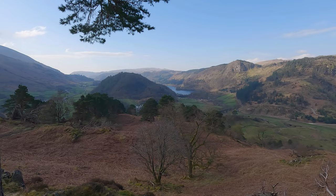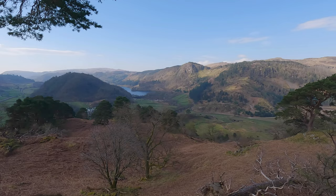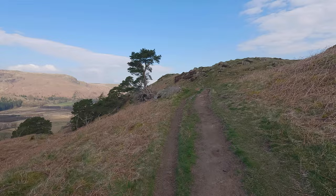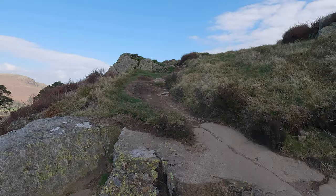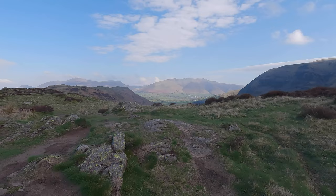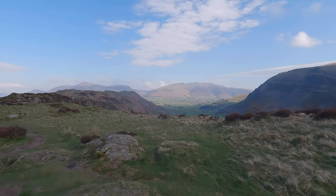The views are getting better, so we're getting higher up. Just see Thirlmere there. Views have really opened up now. See Blencathra across there. And then Skiddaw at the back there.